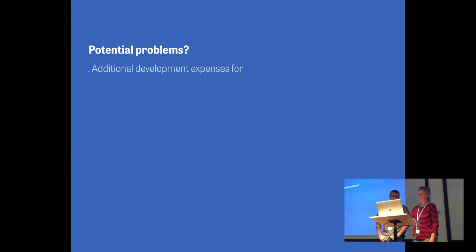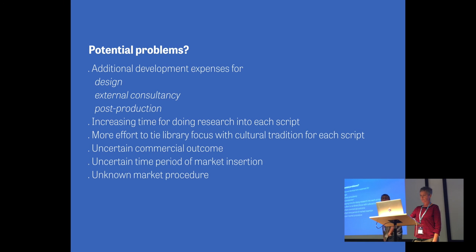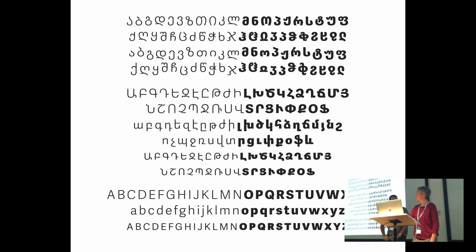So yeah, potential problems. Well, basically, it is more expensive. It is more expensive because you have to learn stuff that you don't know how to do. You have to hire people. There is post production costs, etc. But still, probably the key issue here is how do we sell it? We might need even help understanding how to sell this properly. But still, this is just to show you how it can work.